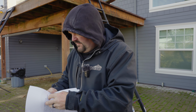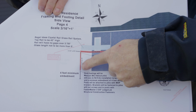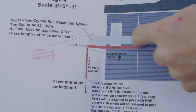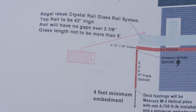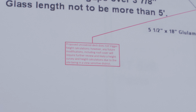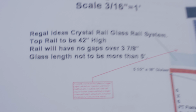Then we get into a side view. So this is a little bit simpler, but basically it just shows the deck from the side. Again, talking about the helical piles or posts, our glue lam beam, the joist span, how we're connecting it, the type of railing. And then there's a side note that the city put in here for us to read. I'm not exactly sure what that says, but they're gonna add their 2 cents into things to make sure that we understand, and we'll also make sure that those parts are executed in our design.